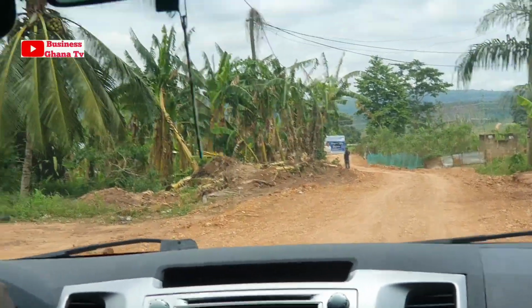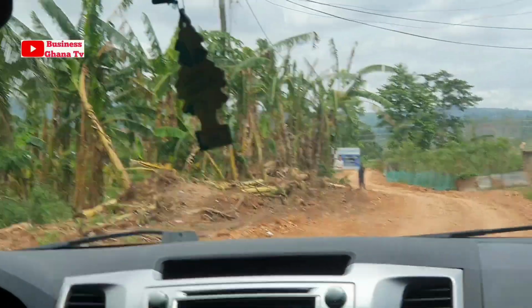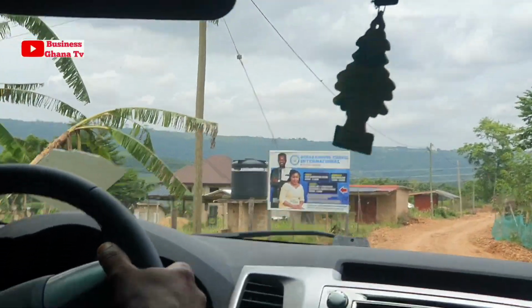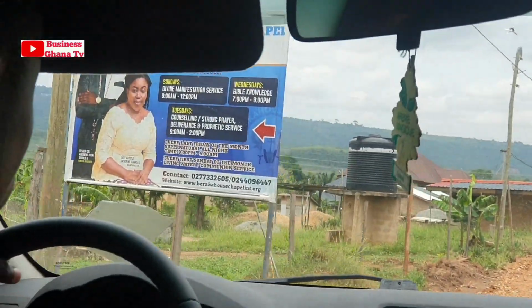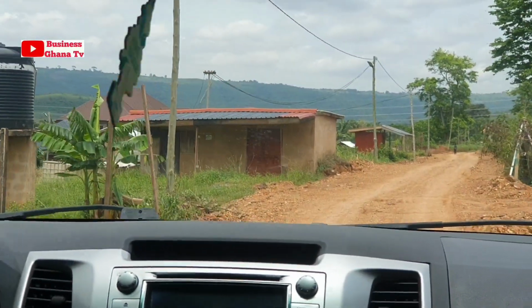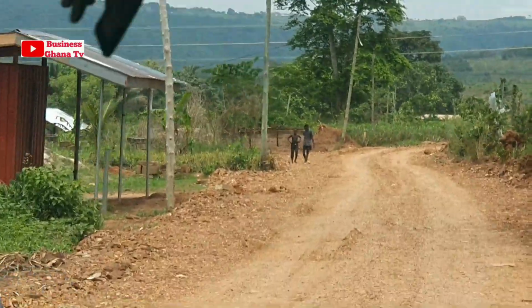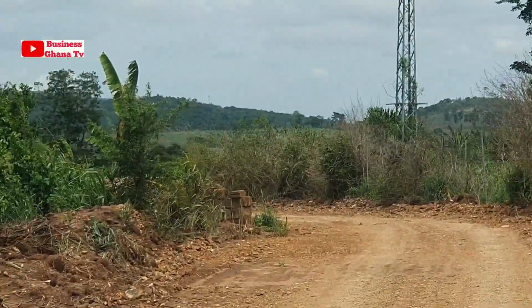So how is the feeling on this road? You can see that the estate deliberately made this road. Maybe there could be a road, but it would have been tiny. So you see the signboard I was showing you, Baraka House Chapel International. You understand? That's what that is. So when you get there, you take your left and you'll be on this road. So how's the feeling on this road? This road will shake you. You understand? That is a deliberate road that they intentionally made.